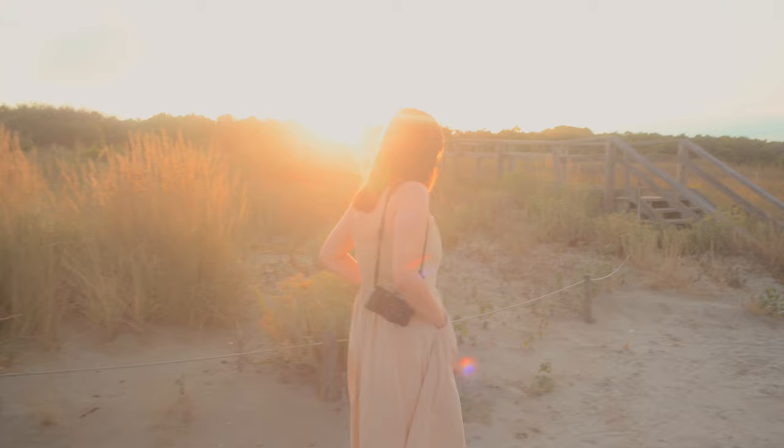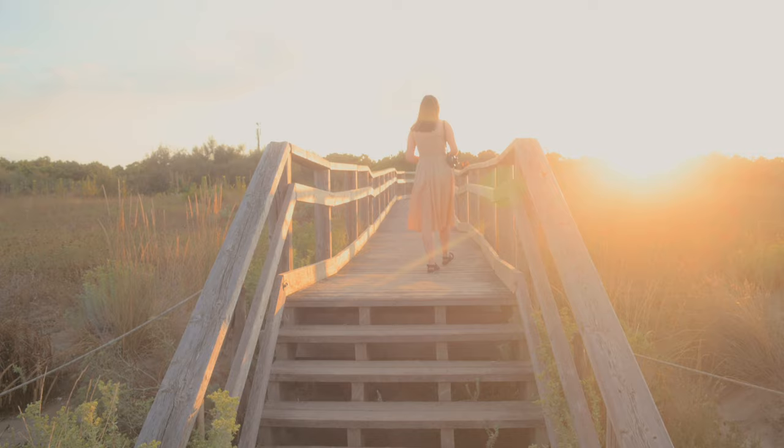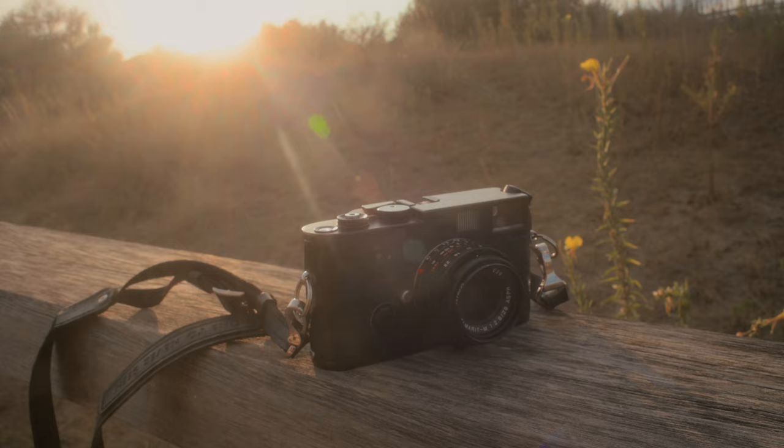The sun is now a bit lower and just created the most amazing backlit images of the grass, the bridge, the beach, everything. And we just got creative, took some landscapes and some portraits later on as well.